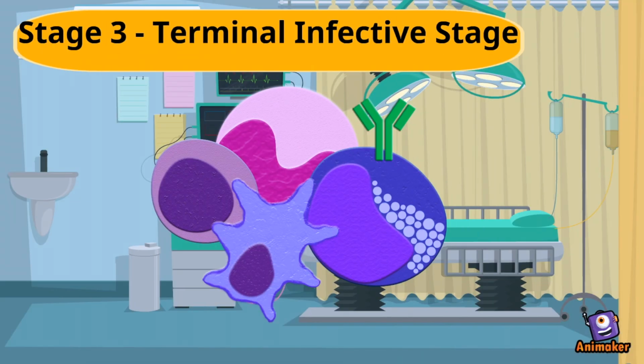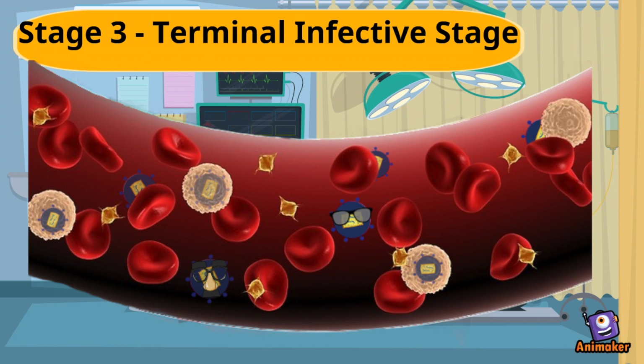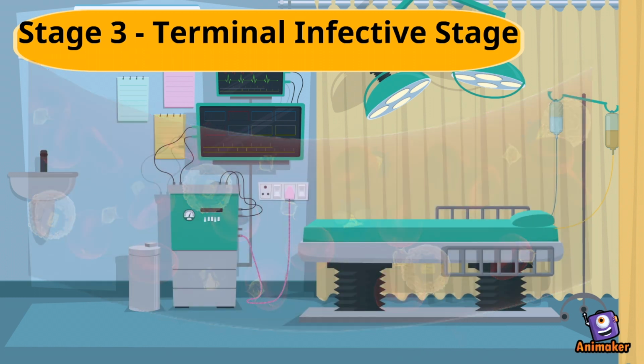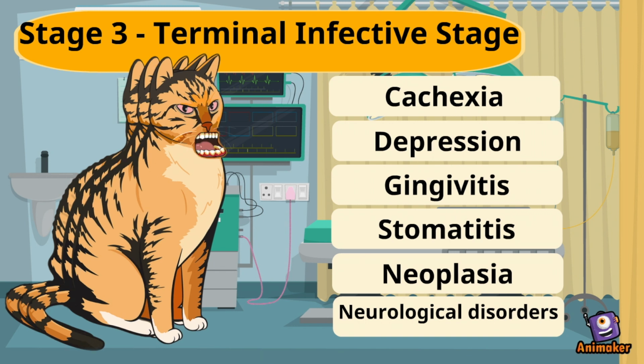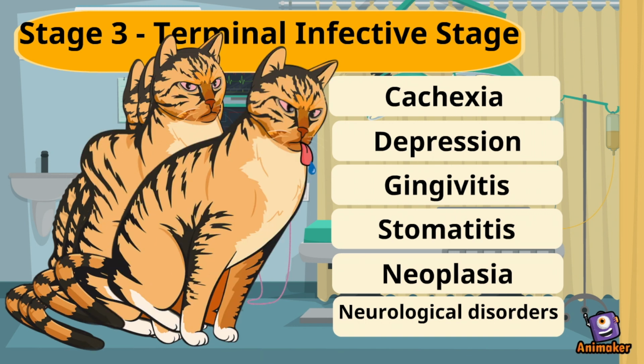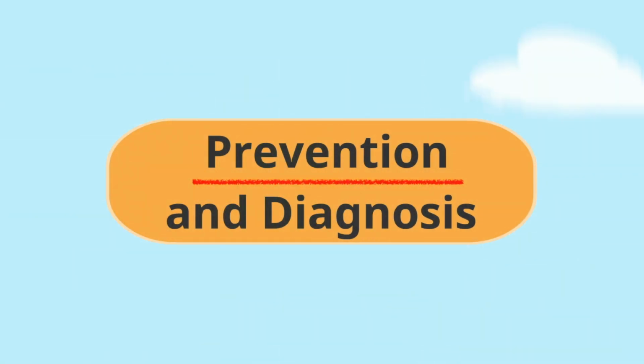Stage 3 is the terminally infective stage. Due to the immunodeficiency caused by the virus, an infected cat is more susceptible to secondary infections, which result in clinical disease. Clinical signs are therefore variable. A cat in this stage of disease may present with a range of signs, such as cachexia, depression, gingivitis, stomatitis, neoplasia, and neuropathological disorders. Currently, there are no effective treatments of FIV, so preventative measures are of great importance.